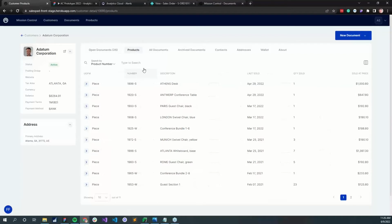So we also have this products tab, which highlights some of this information for the customer as well. I can see at the bottom here that they used to purchase guest section chairs. They haven't purchased it in over a year, and they used to buy this all the time. Maybe that's a call to action for your sales team to drive sales right from this list. So you can say, hey, next time I'm communicating with the customer, I know that they haven't purchased one of these in a while.